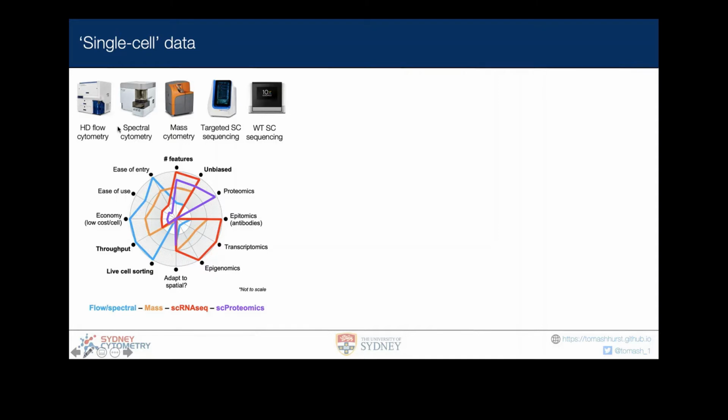Flow cytometry, for the most part, is still low dimensional in the grand scheme of things. We're only measuring, nowadays, up to around 40 things about each cell, say 40 antibodies per cell. But it's a cheap, high throughput system, and the ease of entry is quite good. So it's quite easy to get people started with this technology. There's flow cytometers in every lab. There's technicians all over the place, and so that's reasonably straightforward.